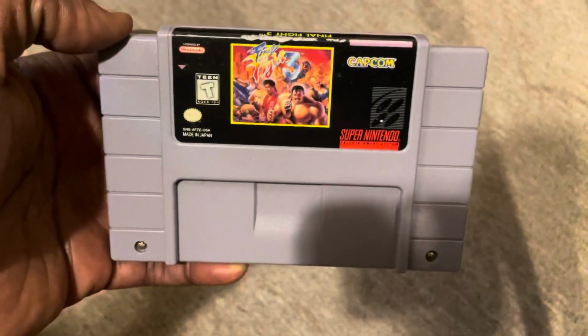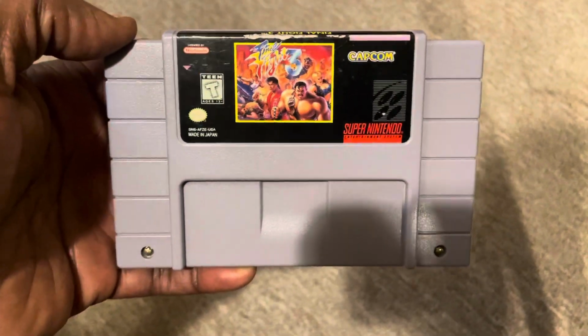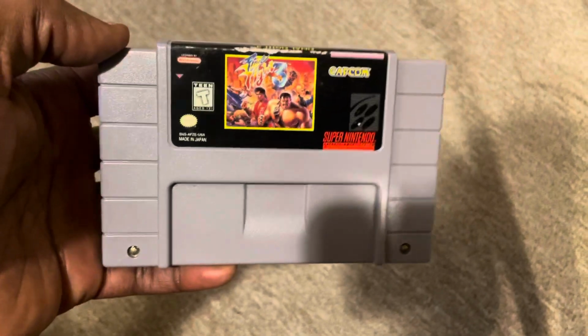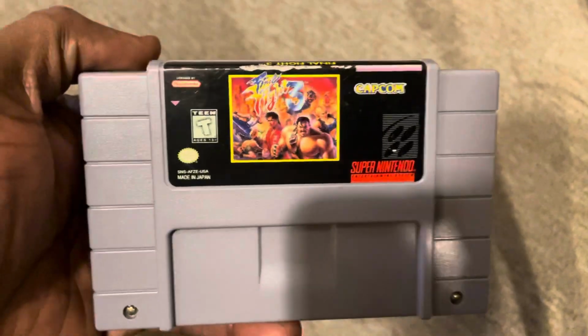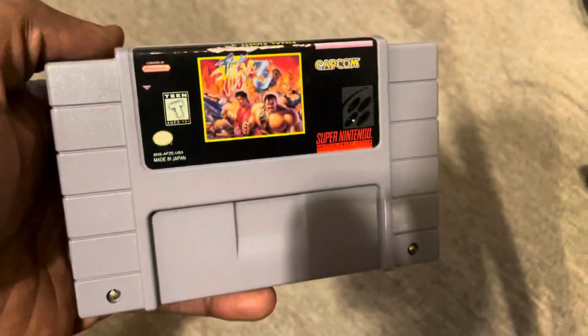More 2D side-scrolling beat-em-up action in Final Fight 3. This is another one of those rare and expensive games in my collection. This is the best installment. I love the characters that they added in Final Fight 3. The gameplay is great. The colors, the graphics, all of it, just great. You can't go wrong with Capcom. So another one in my collection there, Final Fight 3.